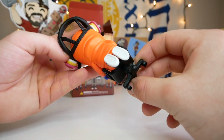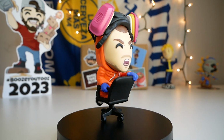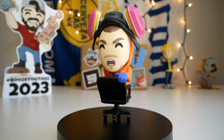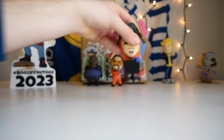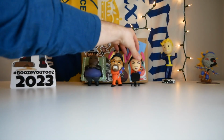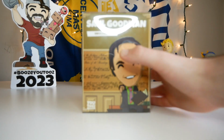Yeah, this thing looks pretty cool. So now I'll give you guys another little 360 of the Jesse Pinkman figure, and this thing looks awesome. It's definitely my favorite one so far. But now let's get rid of this box and let's move this figure to the back here, and let's check out the next one. And the next figure we have is the Saul Goodman figure.